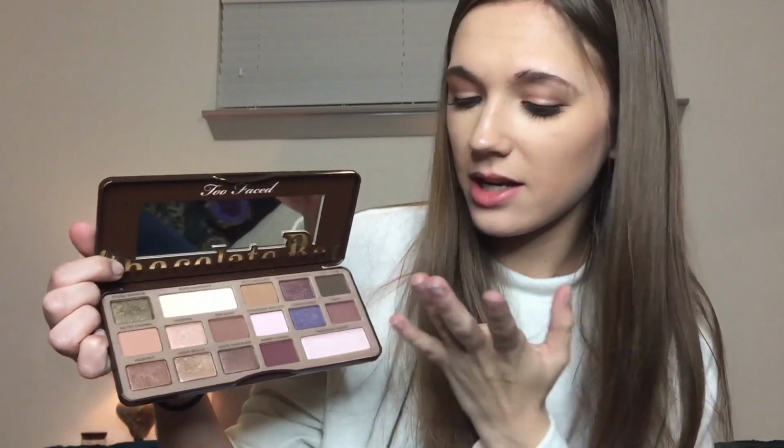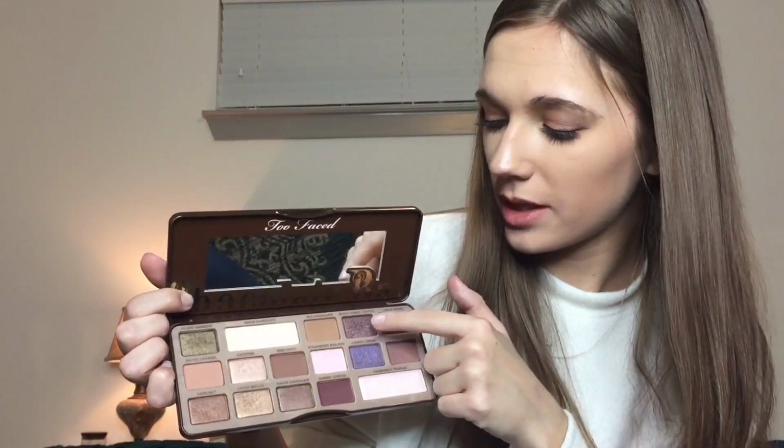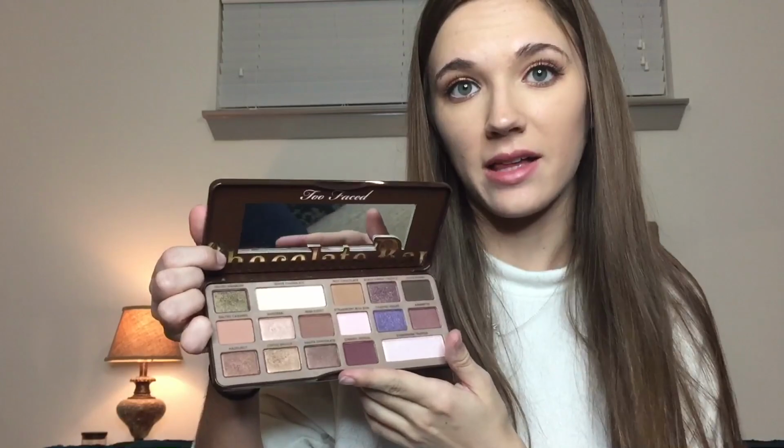This color right here, I know I said we weren't swatching, but this color right here is so good for popping in the inner corner, on the brow bone, even using as highlight. You can get into some crazier colors like these sparkly purpley blue violet shades. There's just so much you can do. I personally am always going into this shade here because I am a gold fan, so I'm always dipping into that, but honestly I get so much use out of this palette. I would definitely recommend this.